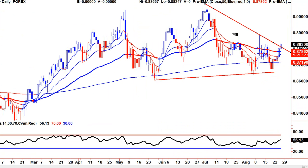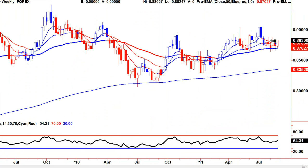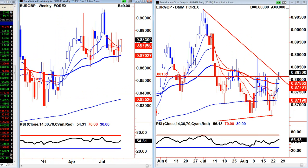Yeah, and the pound has had 2 very weak days, and the Euro's got a really bullish chart. I would buy a pullback on this Euro pound. I would try and get a pullback to 88.13, because this just looks as if it wants to go right back up to the highs. Pound is very weak, and that's a great weekly. Alright, Euro pound to me is a good buy on a pullback to 88.13.